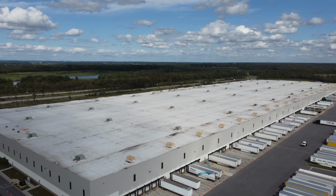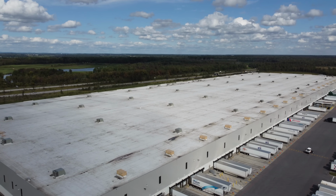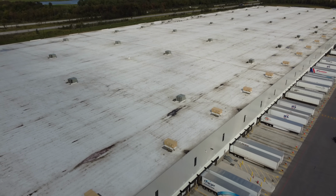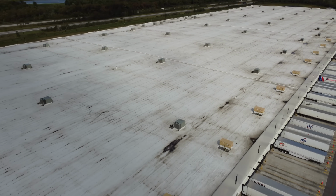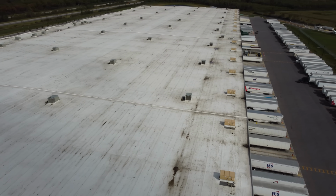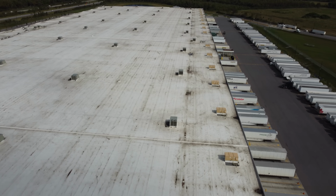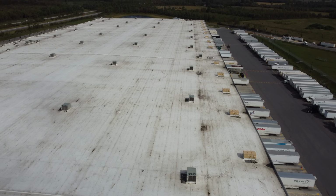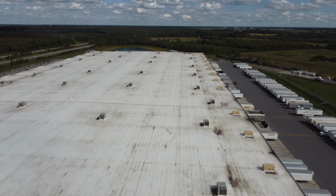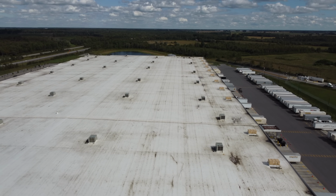Look at this thing. Here, let me just bring the camera down a bit. So when I order from Amazon on a daily basis, this is where it all comes from. Here, let's go this way. Check out the length of this thing. Wow, look at that. It just goes and goes and goes. I almost have to put this in sport mode or something to get to the end quickly because it is so huge. This is crazy.